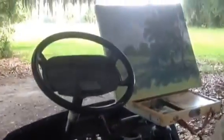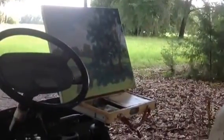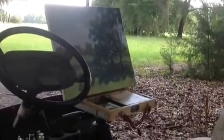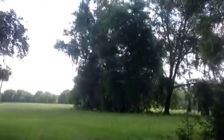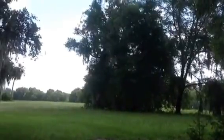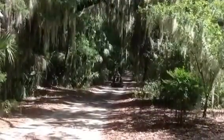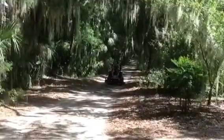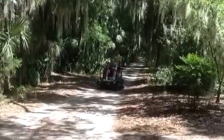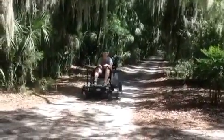And I will take it up to the upstairs studio here at Fair Oaks to continue with it. And this is my scene. Here comes Bradley on the mower to say hello. Good morning.